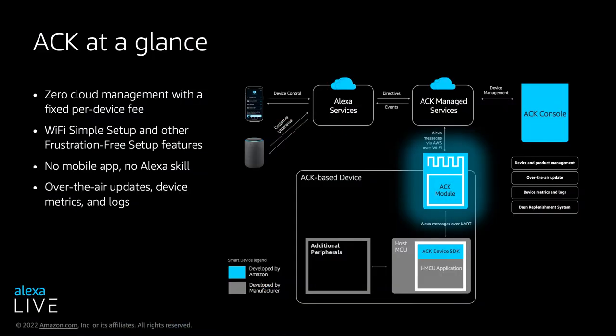For devices with consumable items, ACK includes support for Dash replenishment service that enables automatic reordering of replenishable items, like filters for air purifiers. ACK also simplifies Amazon product certification for the Works with Alexa badge and frustration-free setup. And all this for a fixed, non-recurring, per-device fee that provides a very predictable cost structure for manufacturing and maintenance of the smart device.